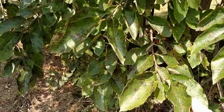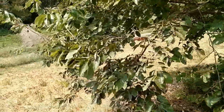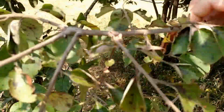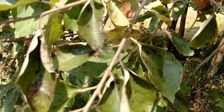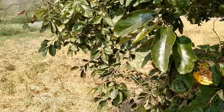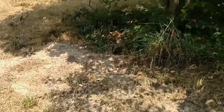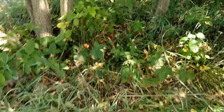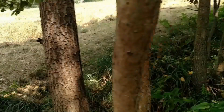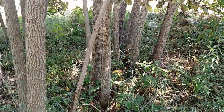So I really hope this is a persimmon tree. So if you're smart enough out there to tell me if this is it or not, let me get a shot of the twigs here, or actually the stems. And I'll see if I can get a shot of the bark here. Like I said, this is a clump of trees.